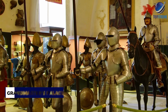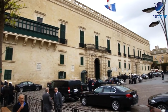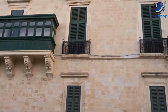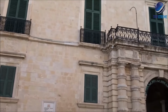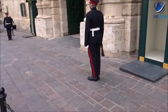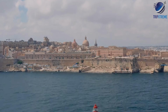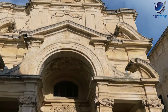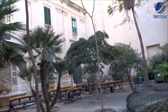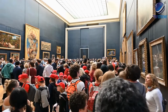And now, at number 2, Grandmaster's Palace and Armory. Valletta's most monumental building, the Grandmaster's Palace, stands in the centre of Palace Square, which is often used for traditional ceremonies. Grandmaster Fra Pietro del Monte commissioned the palace in the 16th century as a residence for the Knights of Malta. Part of the building is now used as a presidential palace, serving as the office for the President of Malta. The rest of the building is open to the public as a museum.